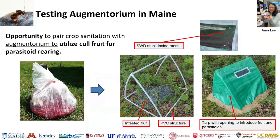Okay. And then Phil in Maine is testing these augmentariums in the plots. So this is an opportunity to pair crop sanitation with the augmentarium. So if you cull fruit, you can then just put them here. And he constructed these augmentariums with mesh and plastic tarp.